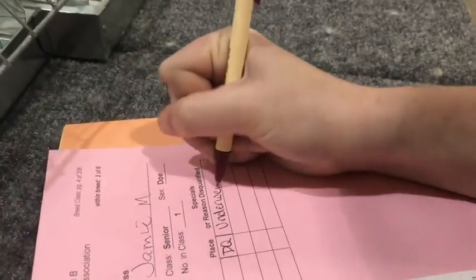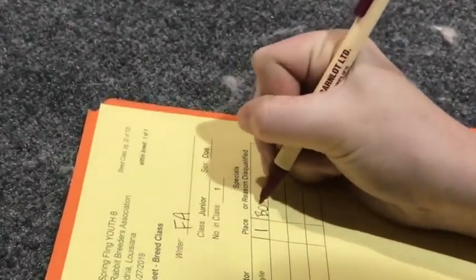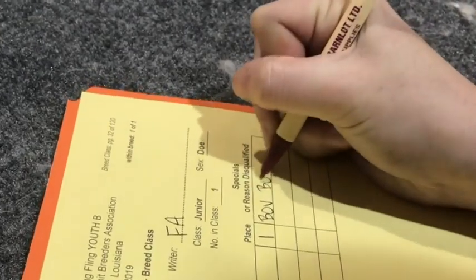As a show secretary, I know how important it is that the paperwork is written down accurately, so control sheets are the most important part of writing and getting down those placements correctly. Comment cards are secondary to that. So it's really important that we get those placements correctly, because even as an exhibitor, if you don't get your reports back correctly, then you may lose legs or other points and everything that go with each rabbit.